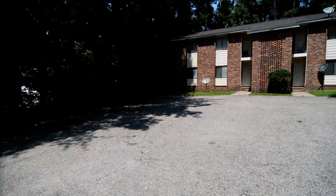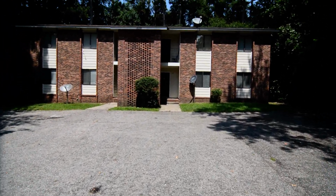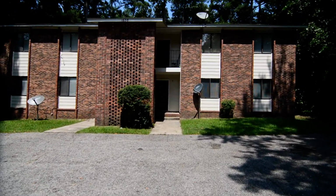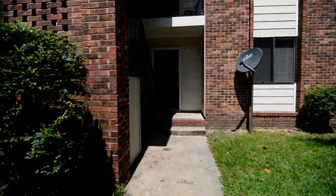So you can see out front you have ample off-street parking. And then Unit B is going to be downstairs on your right, so we're just going to walk right up to the walkway here. And your mailbox is right beside the door there. So we'll take a look inside.